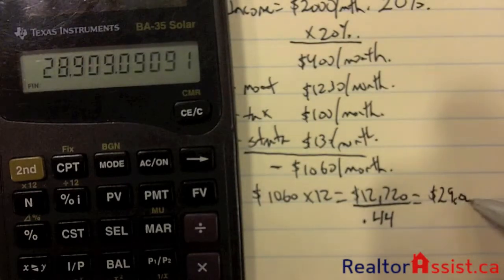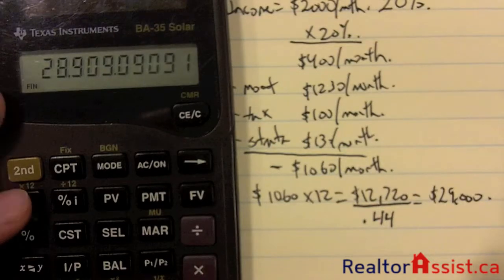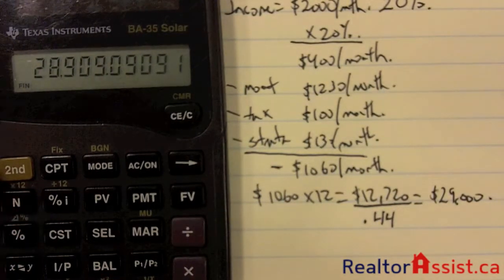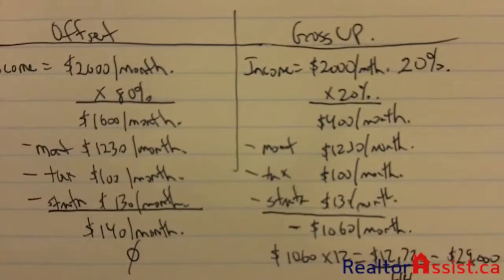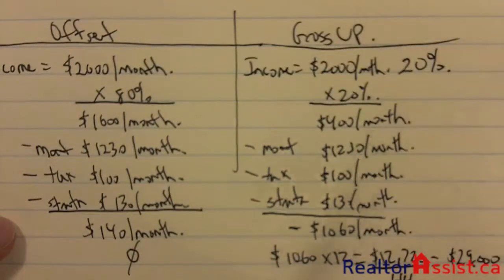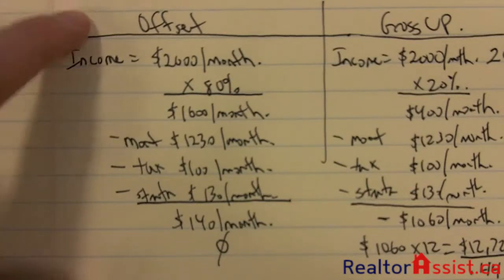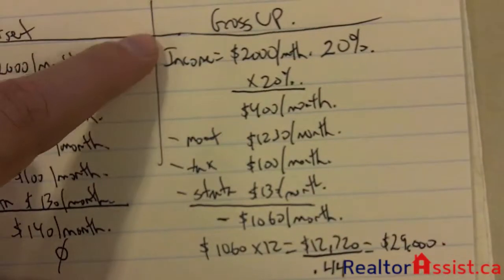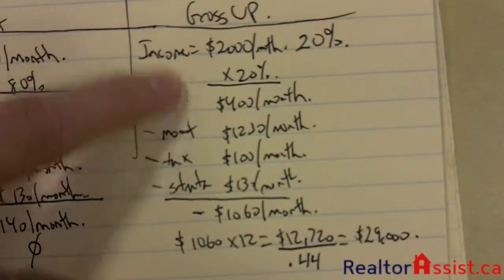$29,000 of income to subsidize this rental, on top of your personal, other principal residences, on top of your other rental properties, etc. So the gross up versus the offset, this is dramatically different. The people that you know that own 5 or 6 or 7 houses, I guarantee you, are forced to use this. The ones that are not familiar with how to do this and think you can only have 1 or 2 maximum have probably only been shown this.